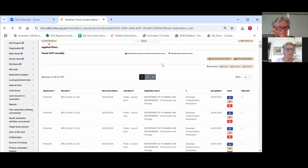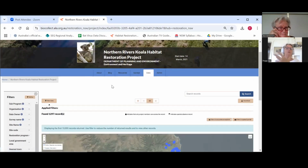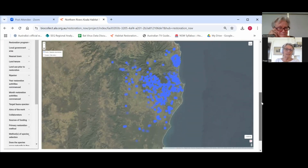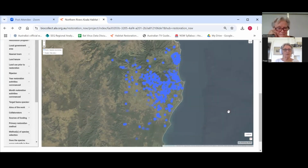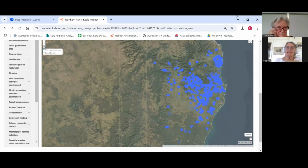You can look at a list of the different sites. You can view a map of where the site locations are. In this case, again, it's the koala habitat restoration work in the Northern Rivers area of New South Wales. So that's how it works.